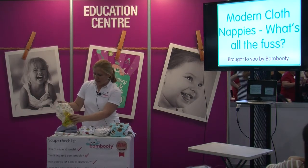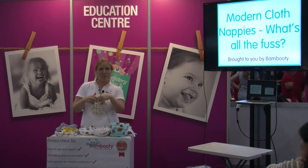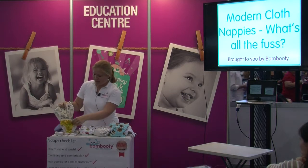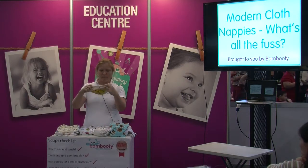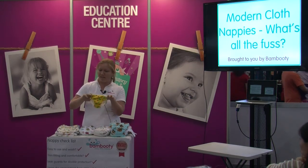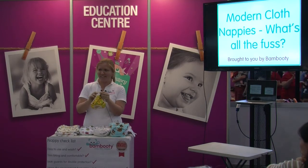There are training pants, reusable pull-up style training pants. When you're trying to get your baby out of nappies, you can use these. And there are also things like swim nappies, so you don't have to throw away your little swimmers each time. Just reuse these each time, and it snaps open on the side in case you have a little mess inside to deal with.